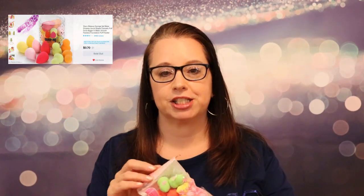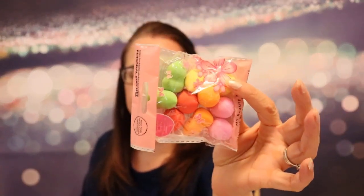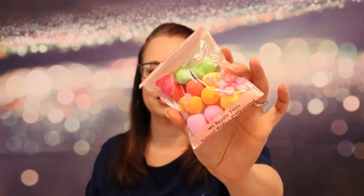So first thing I got, and they're a little smaller than what I expected, but these are free. They're super cute though. They're little small mini makeup sponges. Take a look. Very colorful. I think you could use these probably more under your eye because you always want a smaller, kind of sensitive one. Maybe the harder reaches places, maybe around your nose, but I think these are super cute. I think I like them because they're so colorful.